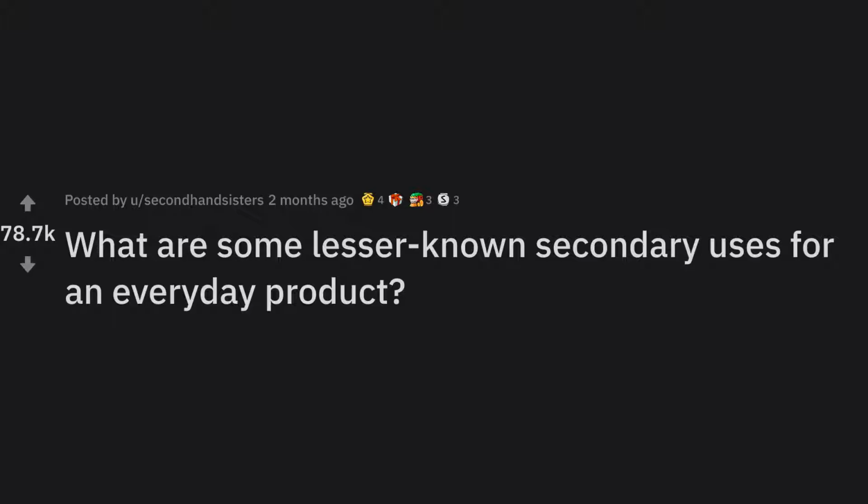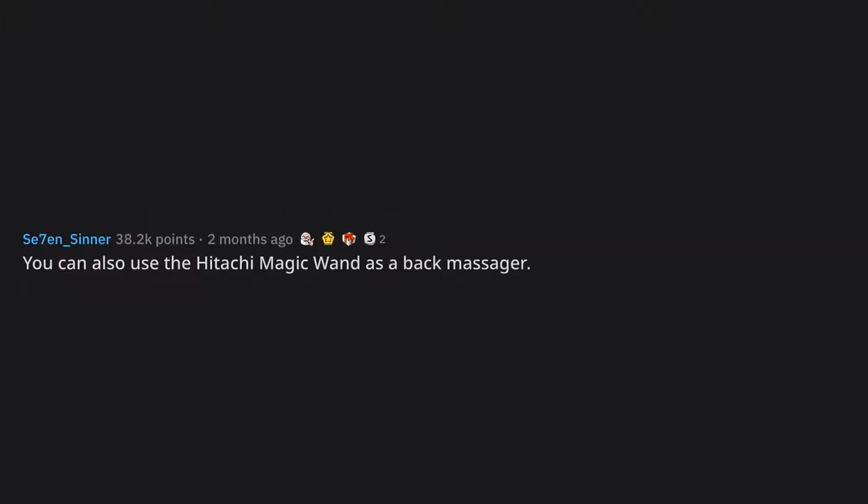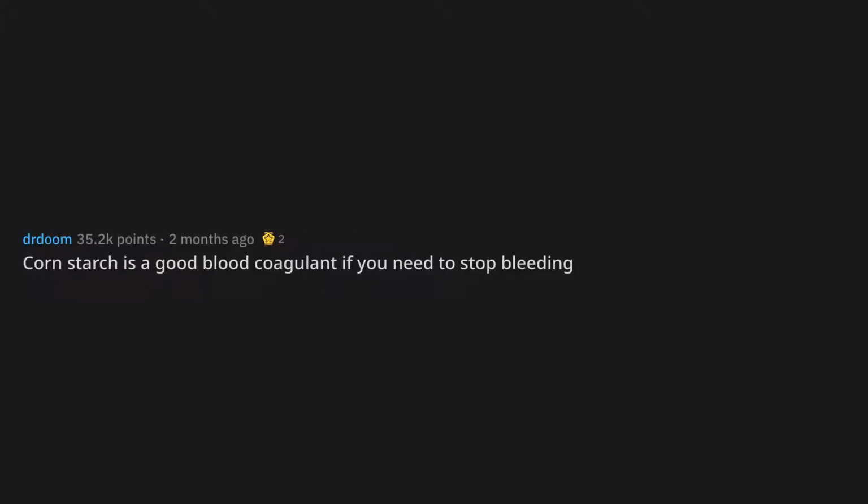What are some lesser-known secondary uses for an everyday product? You can also use the Hitachi Magic Wand as a back massager. Cornstarch is a good blood coagulant if you need to stop bleeding. Any kind of cooking oil will easily get pine sap off of your hands. Just use it like soap.